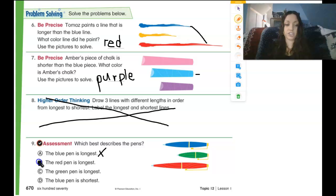But I'm going to go ahead and check my other answers just in case they try to give you more than one. The green pen is the longest? No, the green pen is the shortest. And the blue pen is the shortest? No, the green pen is. So yes, it's just the red pen is the longest.